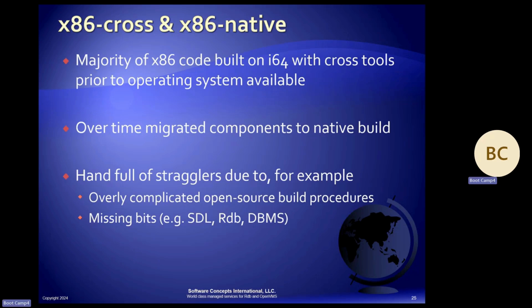There's a handful of components that are in my way. There's a couple of open source tools where the command procedures they surrounded their software with are much more complicated than the software itself, and I just ran out of enthusiasm to figure out how to make it work. And then there's a couple of little missing bits and pieces. RDB, DBMS, SDL are kind of a pain in the butt, and because they're a pain, they've exceeded my ability to generate enough motivation to deal with them. So I just skip it. And someday I'll have SDL, has been the message. Yeah, I know. Everybody else has it.